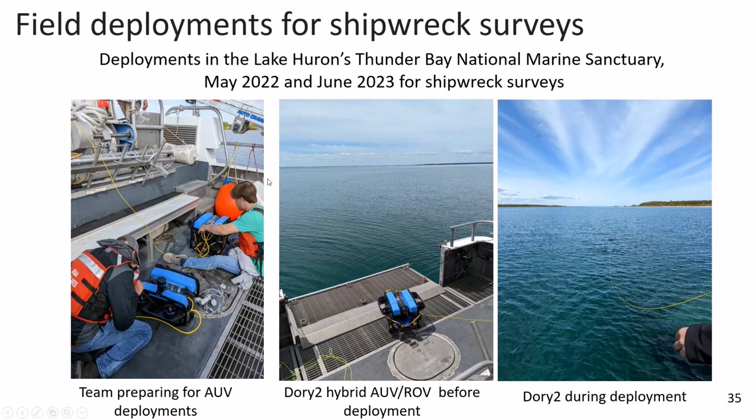And you can see how it looks like the students are preparing the robots for the deployment. They are checking if there are any leaks, any pressure, and so on. In the second image, it's Dory as is getting ready to be deployed. And then the last one is just after the deployment is happening. So Dory was actually autonomous working during these missions. However, we still had a tether because we wanted to be sure that nothing will happen to it and we are not going to lose it and we are not going to interact with the environment in any way.